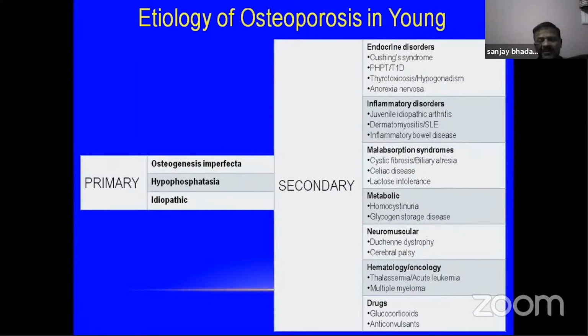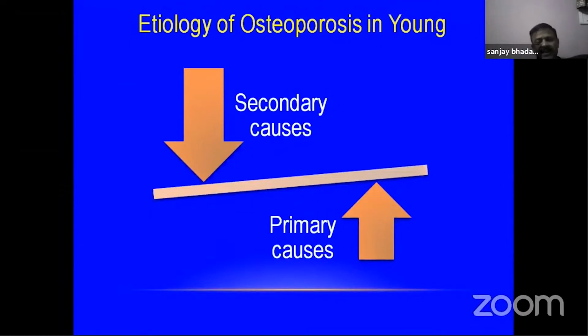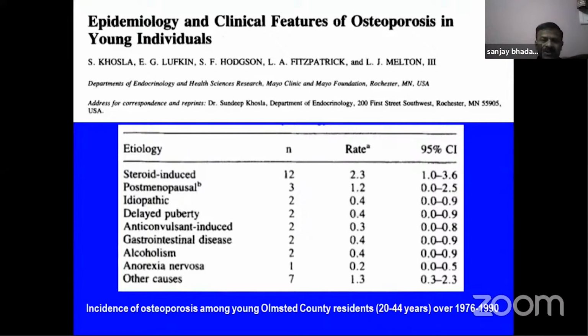Among the secondary causes, any chronic disease can present with osteoporosis, and endocrine disorders are at the top of the list, that is Cushing syndrome, of course primary hyperparathyroidism, type 1 diabetes, thyrotoxicosis, and hypogonadism. Maybe the most common cause of secondary osteoporosis in the young population is steroid intake for some reason or other. And unfortunately, steroid is available over the counter. That may be another reason for frequently coming across young patients with osteoporosis. So as compared to classical postmenopausal osteoporosis, where the primary cause is more common, in young osteoporosis the secondary cause is the more common cause.